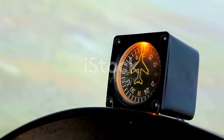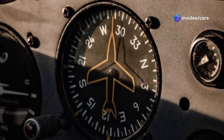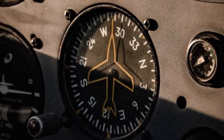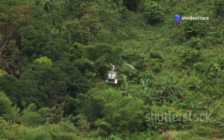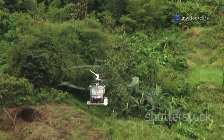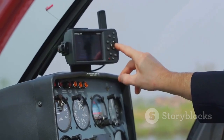The magnetic compass is a trusty old friend in the cockpit, guiding pilots long before the advent of modern GPS technology. However, like any old friend, it has its quirks, especially during turns and maneuvers. Understanding these quirks, specifically compass turning errors, is fundamental to safe navigation. When a helicopter makes a turn, the forces acting on the compass can cause it to give misleading information. Ignoring these errors can lead you astray, potentially putting you and your passengers at risk.